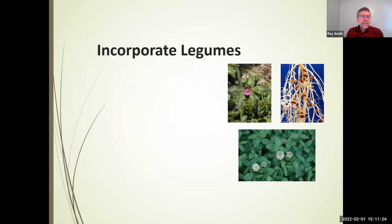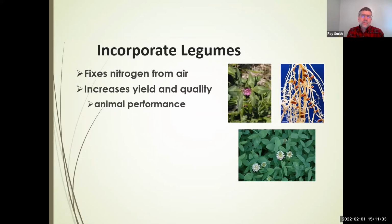With fertilizer prices as high as they are, a very important aspect in pasture management is incorporating legumes. They fix nitrogen from the air. In fact, many of you know this already, but it doesn't hurt to emphasize, you're going to get 50 to over 200 pounds per acre per year of nitrogen that would be available through successive plants from legumes, depending on the amount that you have in the pasture and which species you choose. That's going to increase the yield and the quality.